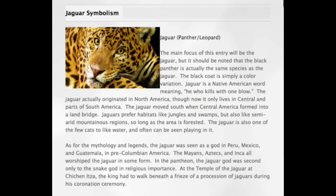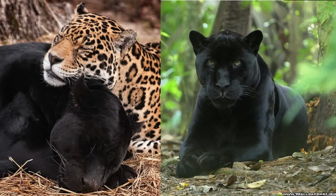The entry says the main focus will be the jaguar, but it should be noted that the black panther is actually the same species as the jaguar. The black coat is simply a color variation.